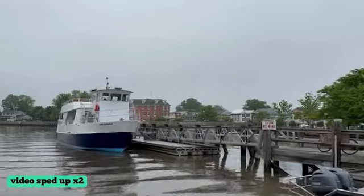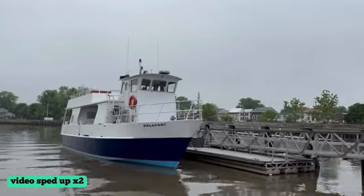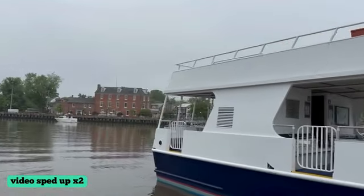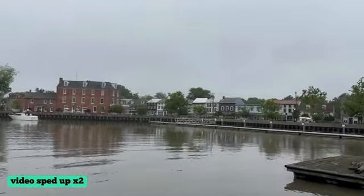Arriving to the canal where the marina is located, we pass most of Delaware City waterfront. It is a quaint riverfront community where Fort Delaware and Fort DuPont are located.